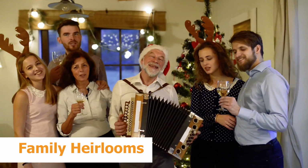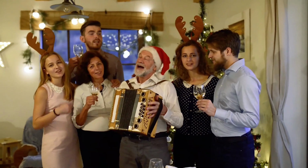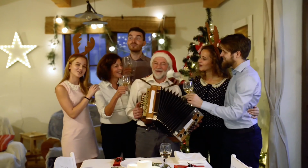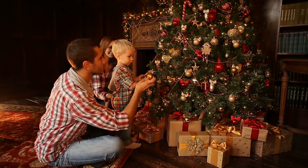3. Showcase family heirlooms. One idea is to showcase family heirlooms. Brighten up a kitchen dining table with a snowman centerpiece using a snowman your kid made at school. The kids will love it, and it will remind everyone to be lighthearted during the holiday season.